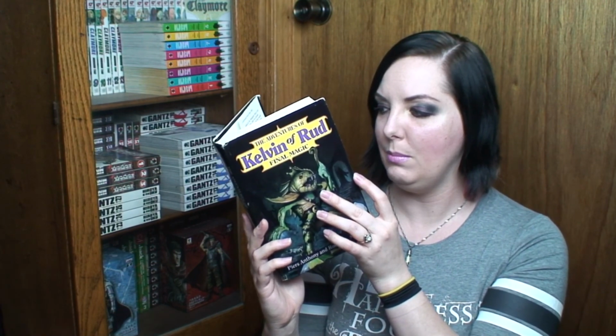Okay, this book that I got off of eBay because it was the only place I could find it is The Adventures of Kelvin of Rudd, Final Magic by Piers Anthony and Robert E. Margrove. And this has the final 2 books in the Adventures of Kelvin of Rudd series. This has Orc's Opal and Movar's Magic, which is books 4 and 5 in the series. I got a bind-up of the first 3 books, which is Dragon's Gold, Serpent's Silver, and Chimera's Copper, and this was the only way that I could get the bind-up of the other 2 books was off of eBay. So I'm really excited about this.